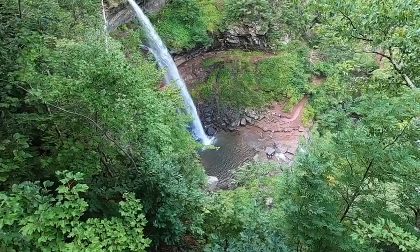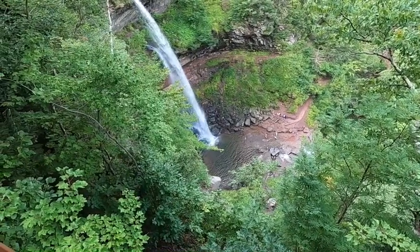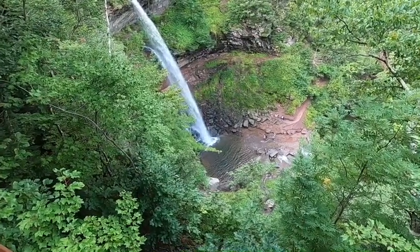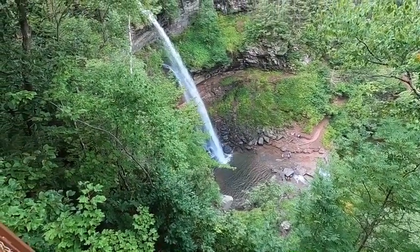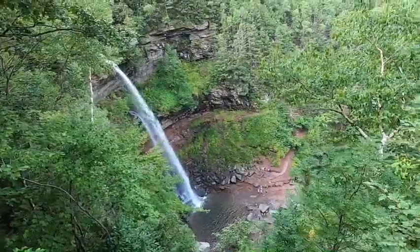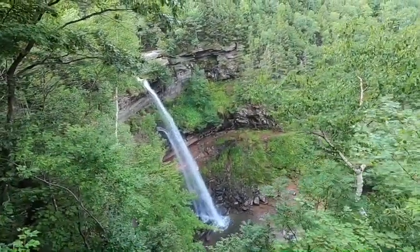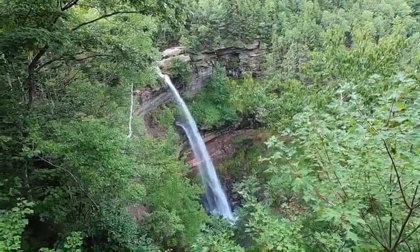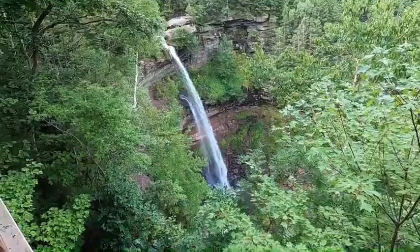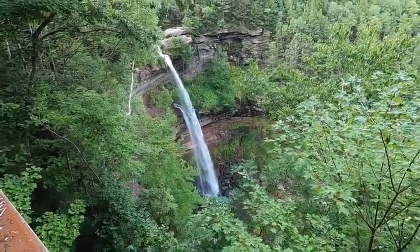Crazy, because it's almost like it's two waterfalls in one. The water that hits the other rock. Go this way a little bit. Come here, Maddie. Okay. Wow. That is definitely cool.